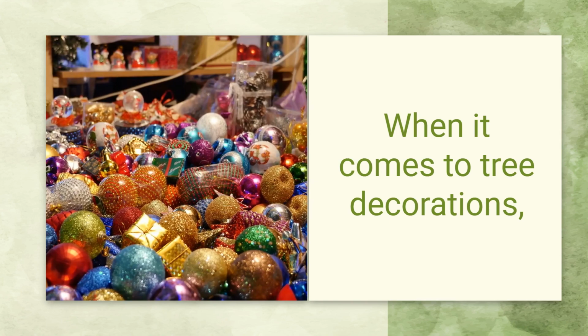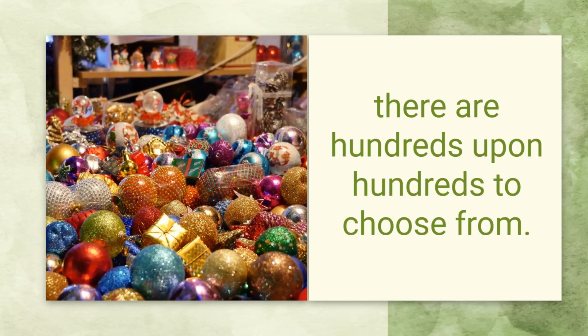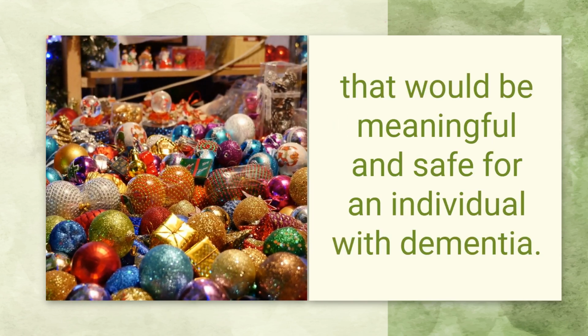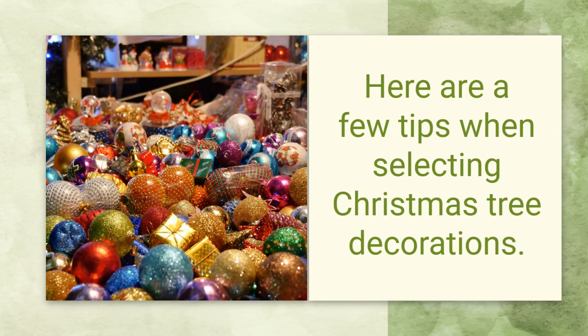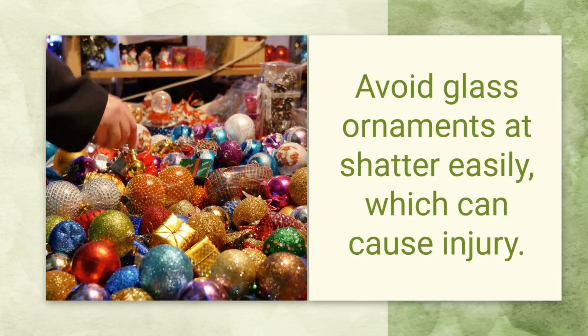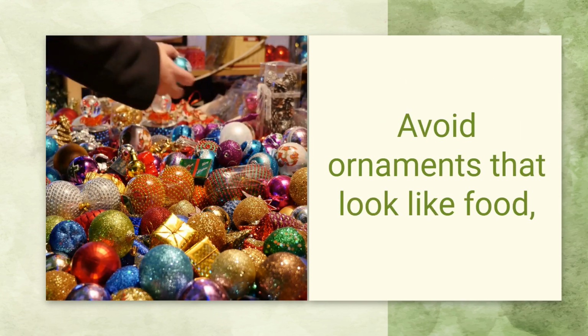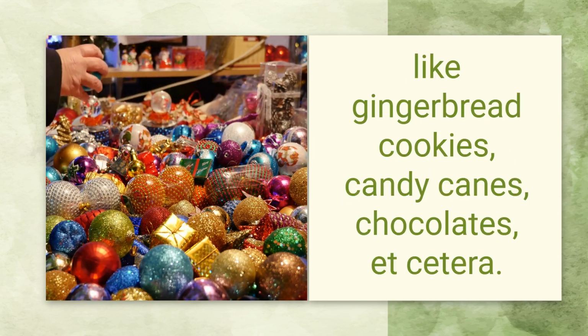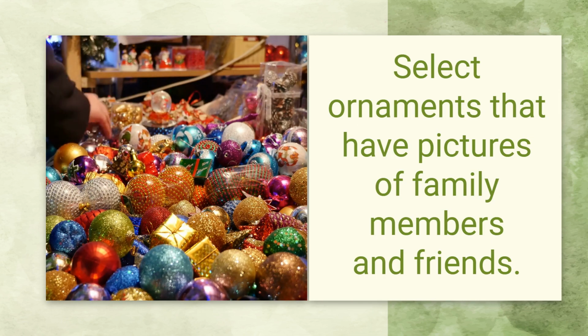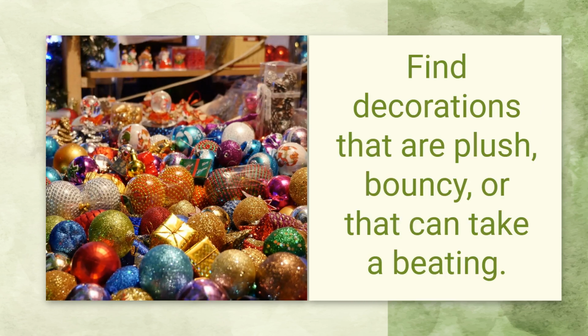When it comes to tree decorations, there are hundreds upon hundreds to choose from. However, there may be only a select few that would be meaningful and safe for an individual with dementia. Here are a few tips when selecting Christmas tree decorations. Avoid glass ornaments that shatter easily, which can cause injury. Avoid ornaments that look like food, like gingerbread cookies, candy canes, chocolates, etc. Select ornaments that have pictures of family members and friends. Find decorations that are plush, bouncy, or that can take a beating.